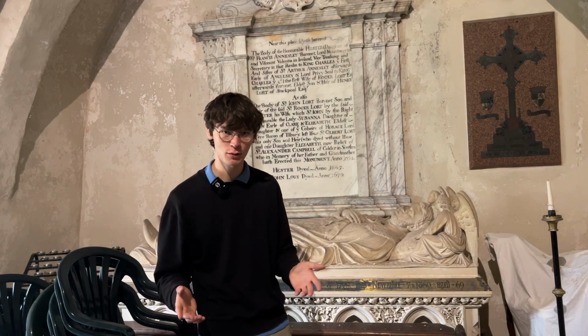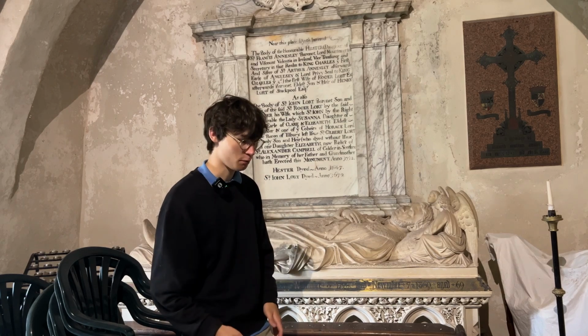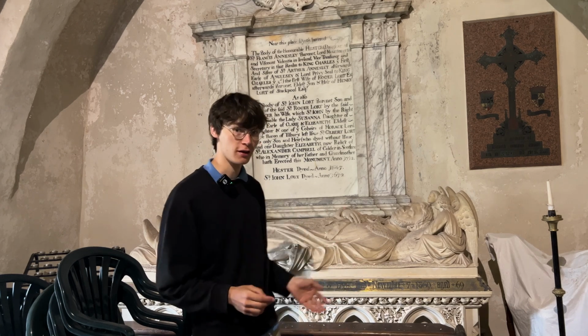So it's a bit of a surprise to actually find them buried here, but they inherited this estate, and obviously perhaps it's better connected, more prosperous, nicer place to live maybe than the far north of Scotland. So they moved here and they're buried here.